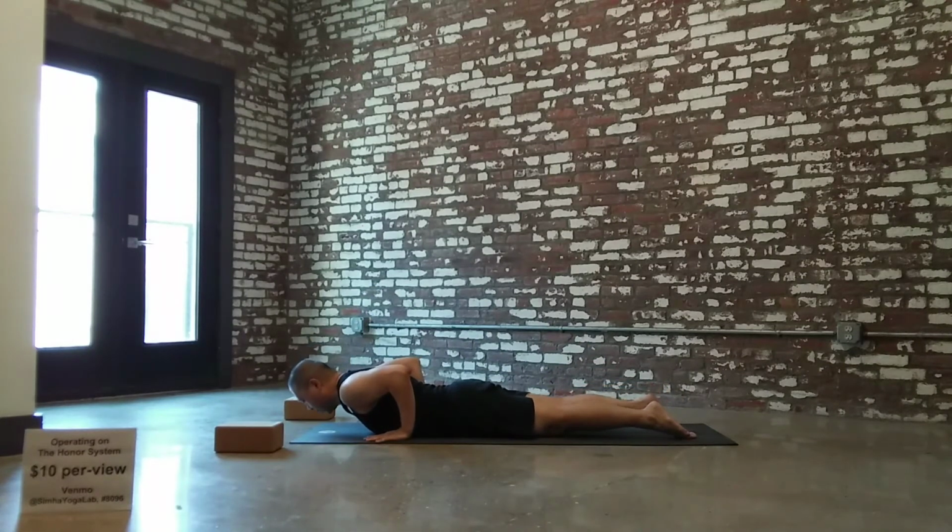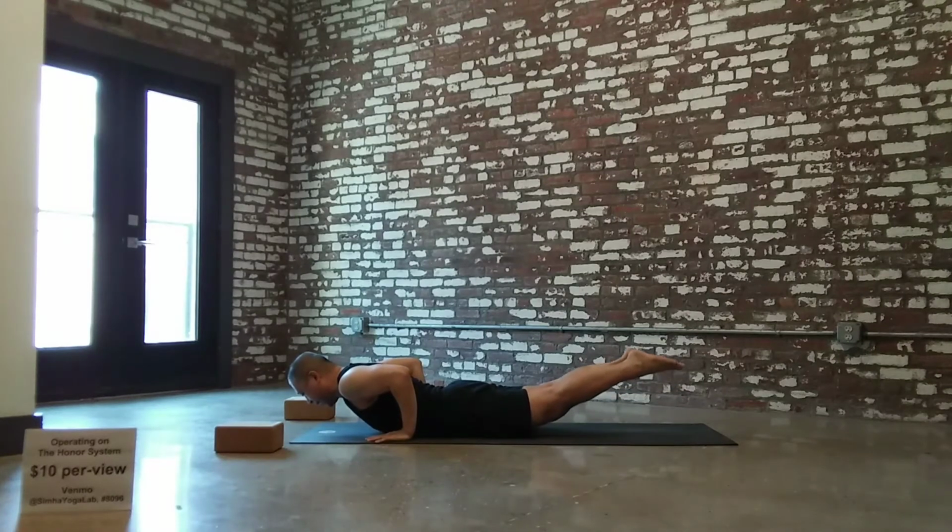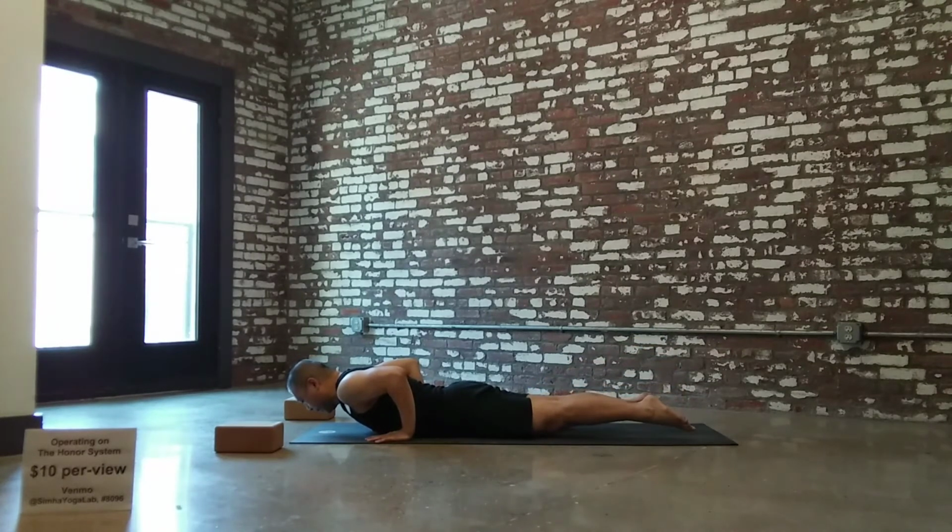This time, hands alongside the rib cage, elbows drawn back, your head is slightly lifted, and you're looking down toward the floor. Reach toes back, lift your thighs, and lower arms all the way down. Lift, and lower, lift, lower, lift, lower, lift, lower. This time, lift and stay lifted, and holding here.